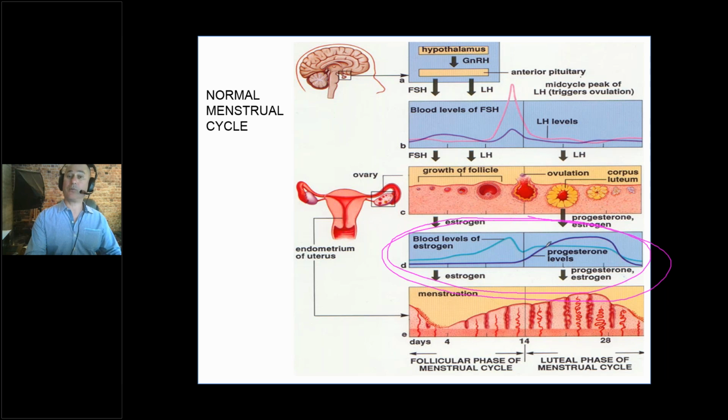Every time we look at one of these labs in a few moments, compare it to this normal, and I'll highlight this so it's real clear. You have this gradual rise of estrogen that peaks in the middle of the cycle and then drops a little bit. That's part one. Part two is progesterone levels are very flat that first part of the month. Then the woman ovulates and the progesterone goes up and then it drops.